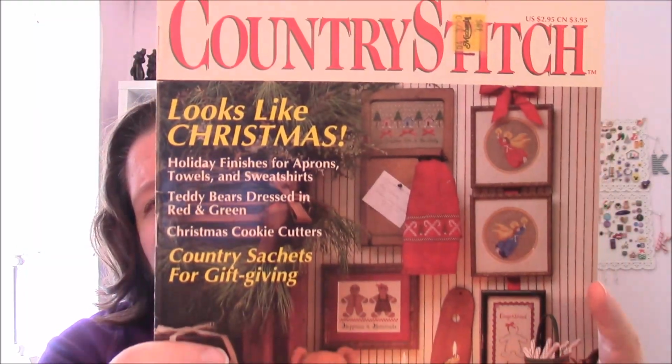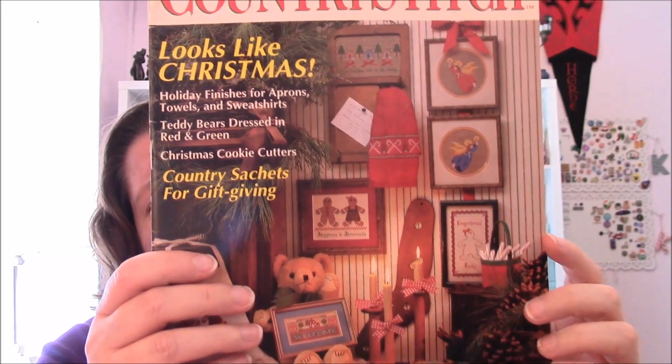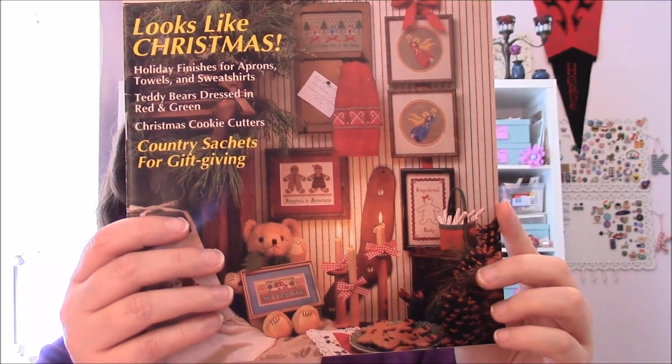We have the Premier Collector's issue of Country Stitch. Looks like Christmas. It does look like Christmas. There's gingerbread and all sorts of wonderful stuff on it. When was this published? US $2.95, Canadian 3 something or another. The sticker on it says 75 cents. Where's the masthead? Copyright. Second edition, 1990. Okay, so this is 1990.